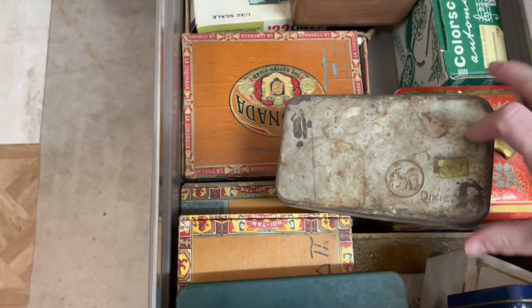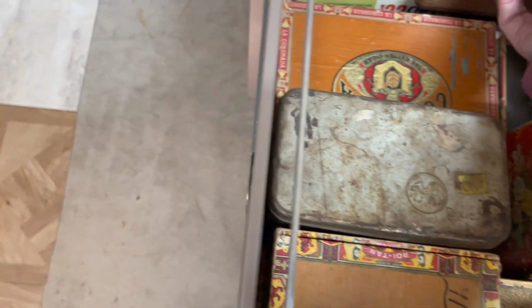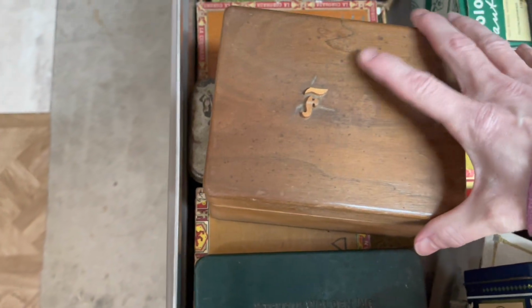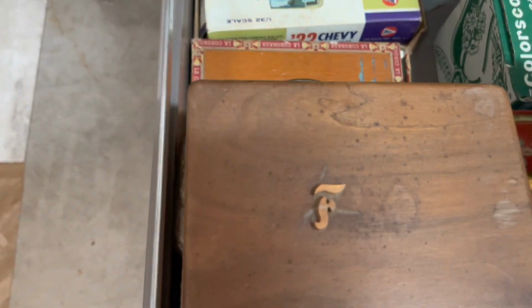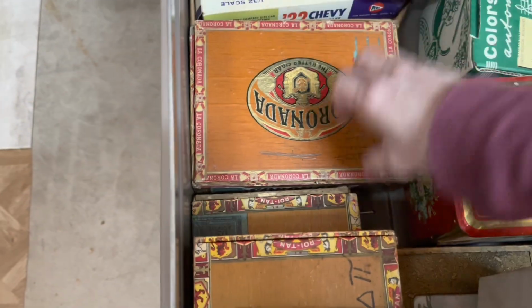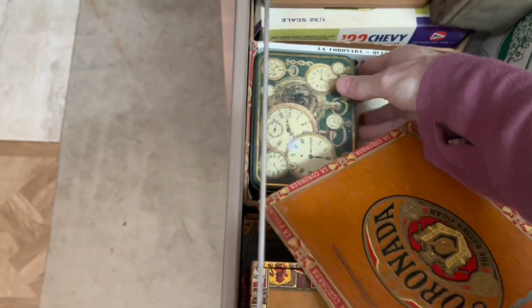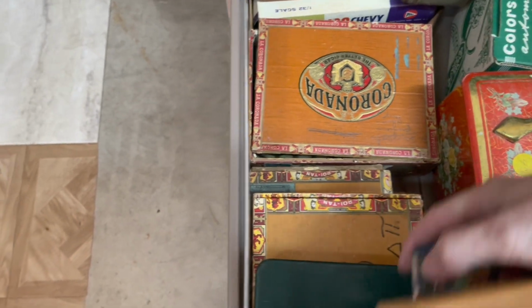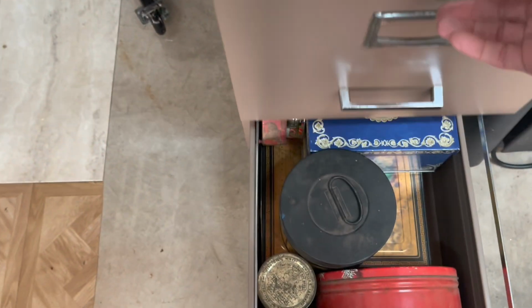Let's see. Just another, I love these. I'll wipe them, clean them, and use them. This had something on it, but beautiful wood box. And yeah, another. Let's see if there's anything in there. Okay, so that's one drawer, and then there's this drawer too.